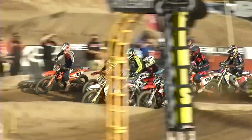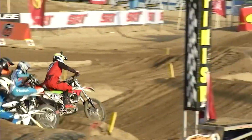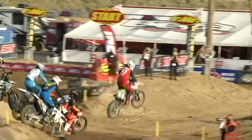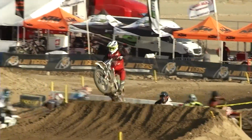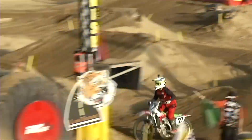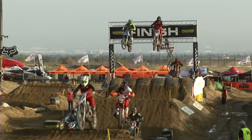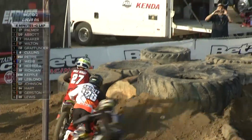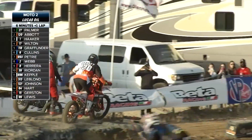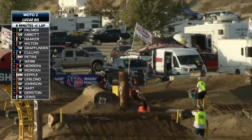Good jump from Abbott. Looks like the 27 of Wallace Palmer is gonna get the Fox hole shot, but look at Cooper Abbott from the back row. This is two races in a row where this guy has been behind the entire front row and has found a way to squeak through into the top three. In the last one, he got into the lead by the end of the first lap. Can he do it again? He's gonna go up the inside through that tire section that Kristen talked about. And he pulls it off, takes the lead.